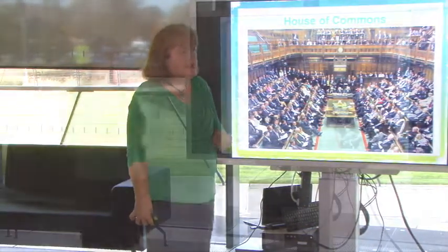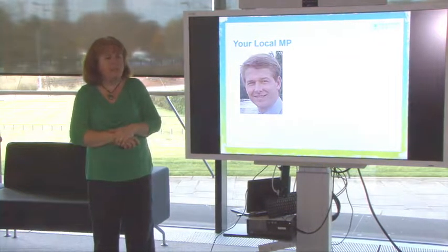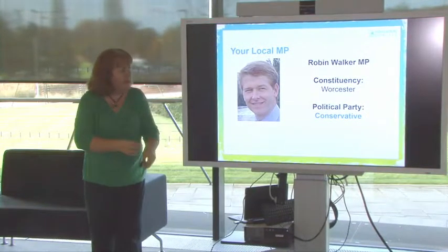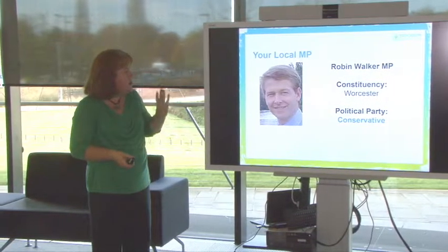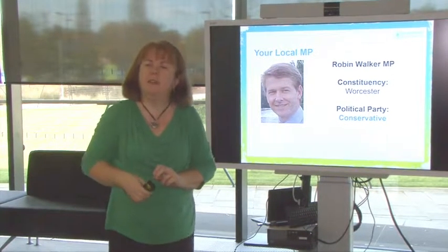They get elected. So, do you know who the local MP is? I've got a picture there to help you. Who is it? Robin Walker. Very good. Robin Walker. He is the MP that represents everybody that lives in Worcester. So, how old do you have to be to vote? 18 or above. That's exactly right. It is 18 or above.